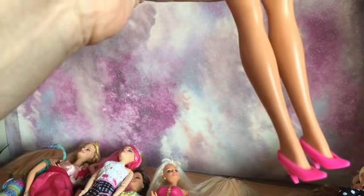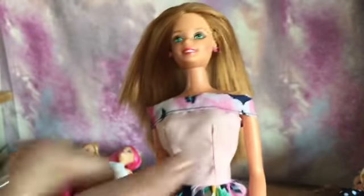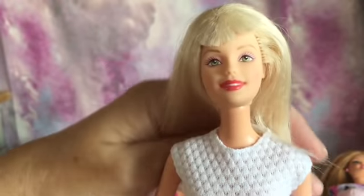And I mean, these shoes are awful, aren't they? But I'm having to put on what I've got that fit them. And because she's an older Barbie, she's bigger across the chest, so she won't fit the more modern clothes as easily. Then this girl, she's really pale in the face, isn't she?